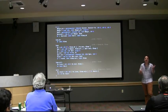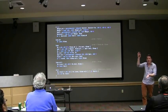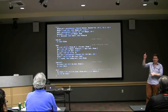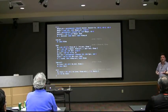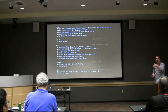But how many folks here have written a loop with a constant trip count because they didn't want to write the same code like 8 times? It's really lame, right? Everybody's done that, right? How many people here have used a macro to do that? You can admit it. Shame. Okay, you shouldn't use a macro, you should use a loop. But if you're going to use a loop, you better have a compiler that can collapse that abstraction.